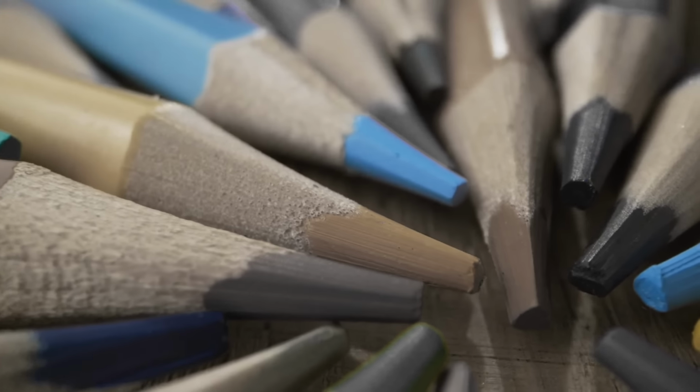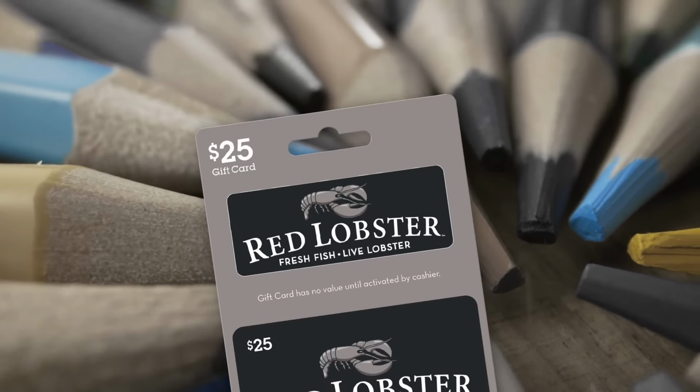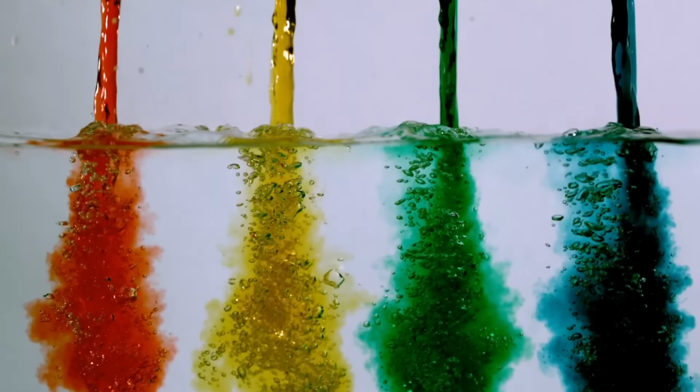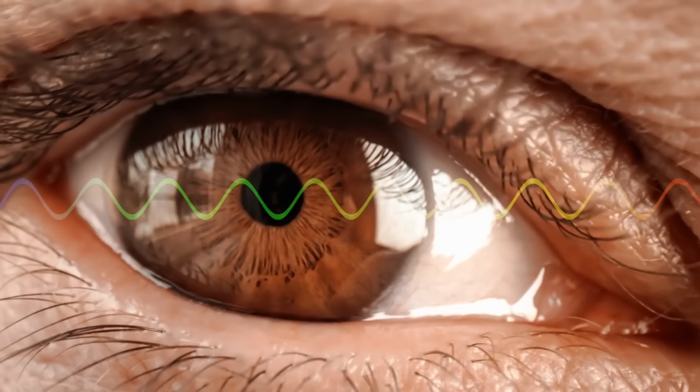Hello viewers of Half as Interesting, and welcome to something that will be completely worthless for those of you who are colorblind. But to make it up for you, here, I got you this gift card to Red Lobster. Enjoy!